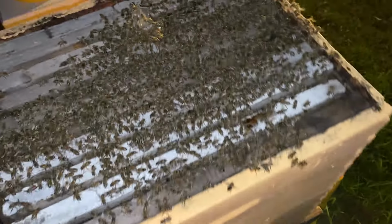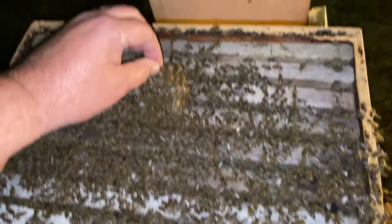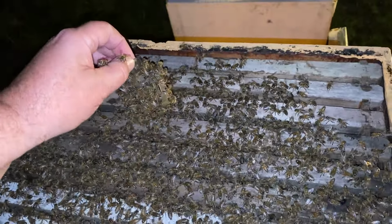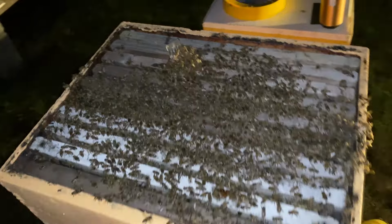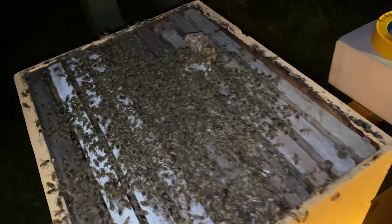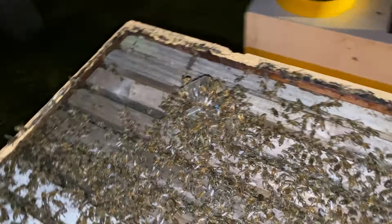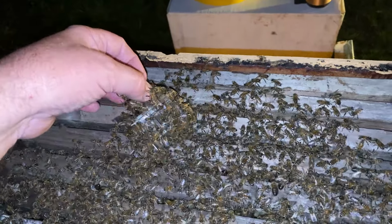I won't be locking these in. Come out here and check on them in the morning. If they're mostly in the box, I'll leave them alone. If they're piled up on the outside, I'll swap boxes real quick, smoke them in, and lock them down. But we're in the heat of summer right now. I don't really like to lock them down this time of the year. If I do, I usually do it in the shade, right in the wide open right here. So I'm gonna see if they'll stay. I'm not leaving the queen caged up, because if they don't like the setup, they'll leave and just leave her in the cage.